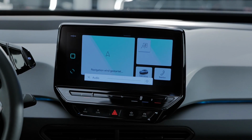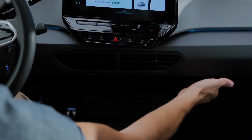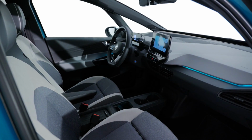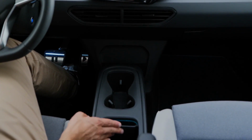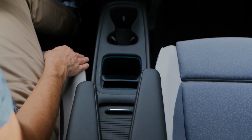But again, zoom out to the details, then everything is clean right there. There's a glove box, for example, in the lower part, but this is not a final production stage. You can put, for example, a smartphone or something in the lower part right there. Then the adaptive cup holders right there. Then some additional, for example, smartphone holders or whatever.